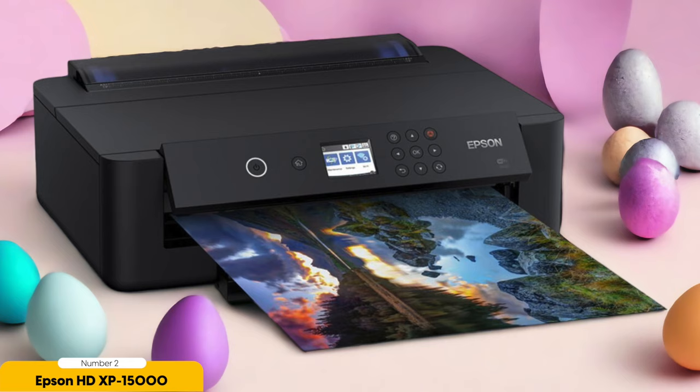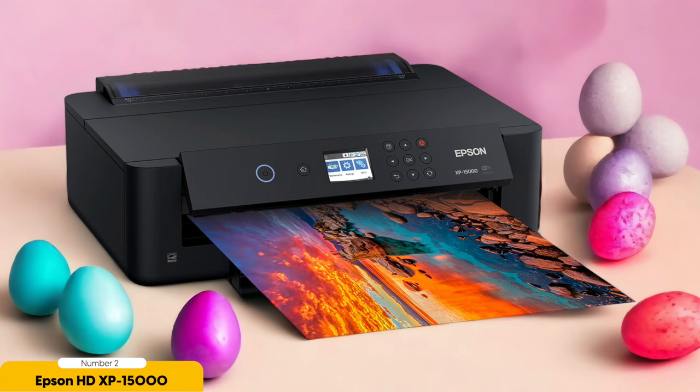The printer also supports printing from USB and SD cards, giving you even more flexibility in how you print your photos. In terms of speed, the XP15000 can print a 4-by-6-inch photo in as little as 27 seconds. So whether you're printing a single photo or a whole batch, you won't have to wait long to see your images come to life.